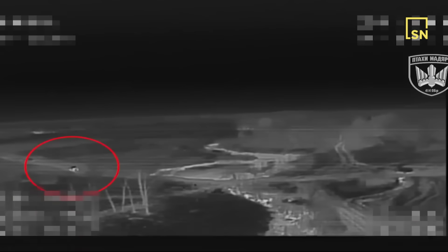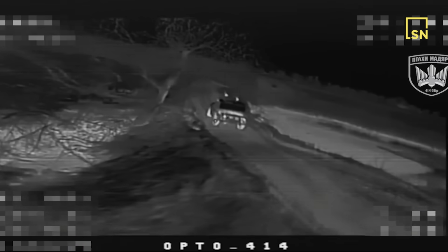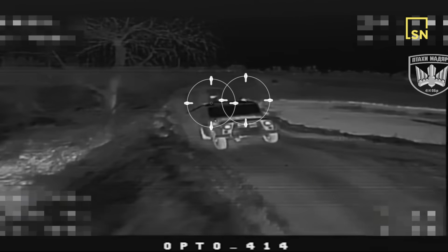Another target is a military truck. As the drone rapidly approaches the truck, 2 Russian soldiers in the open box try to jump out at the last moment. But it is too late. The drone crashes into the truck and explodes.